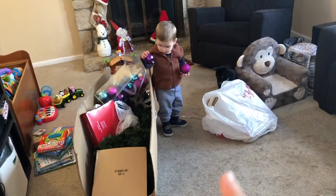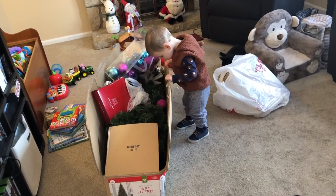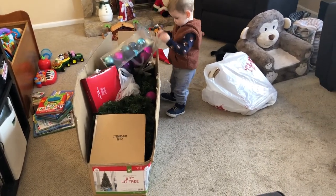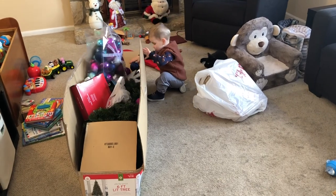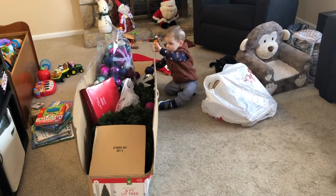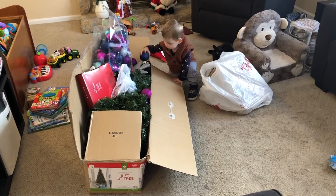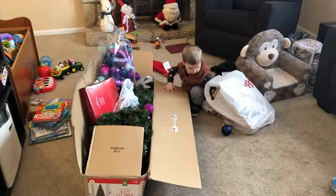Both Grayson and Felix are investigating. I brought up the tree and the ornaments, and he is very interested in what's going on. I think he's just gonna make a big mess. Ooh. Yeah, is this a Christmas tree? Can you say Christmas tree? He's trying to put it on. That's funny.